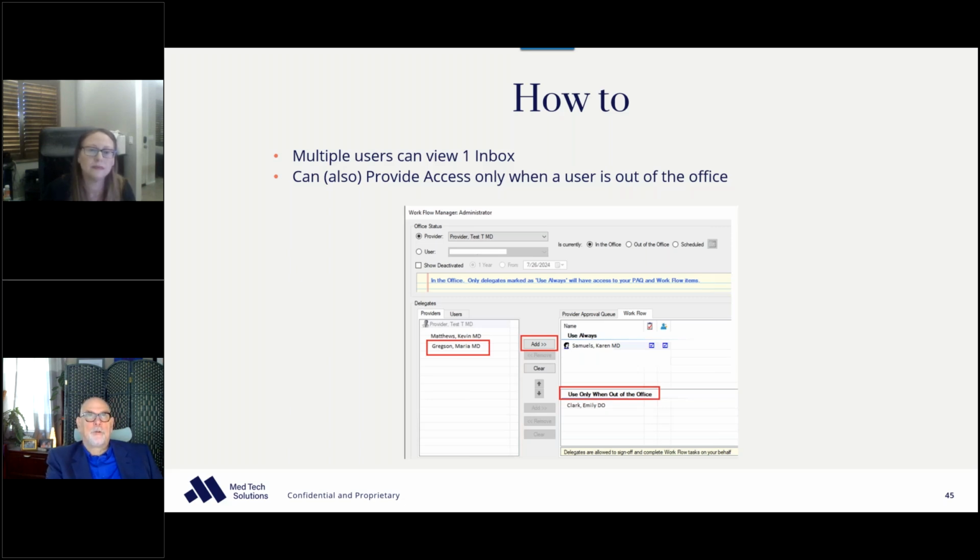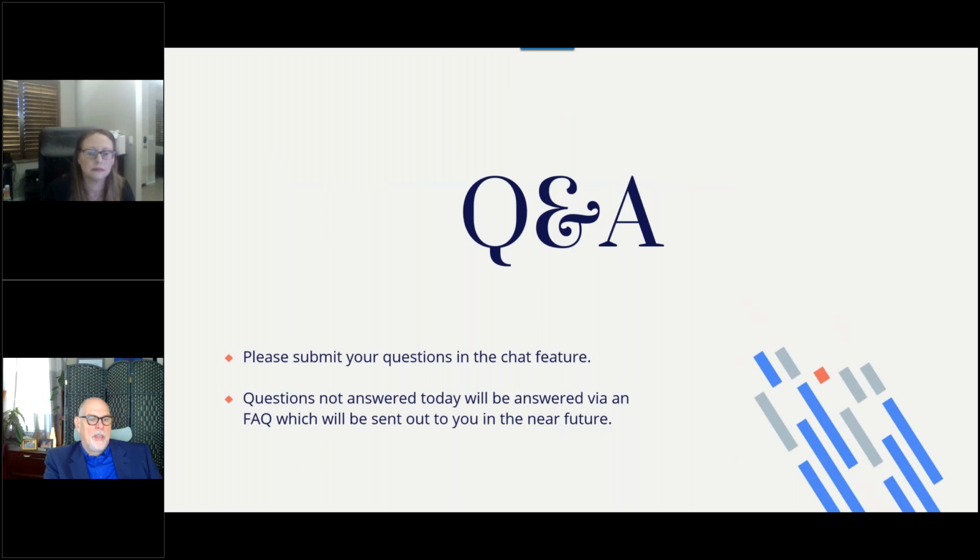This is really great for those workflows. You know, a provider's in surgery and something needs to be done. Their partner or somebody else who's a delegate for them can then go in and handle things while they're not available to do so. And it really is, you know, what is the provider doing at that time? Are they in the office, out of the office? Are they scheduled for something? It allows this stuff to become activated. So once it's set up, it's ready to go, and it'll stay that way until you change it. So that's what we wanted to cover today.